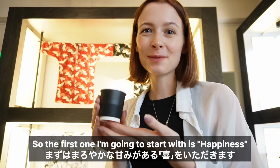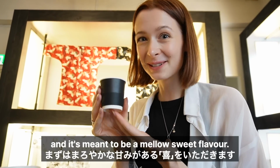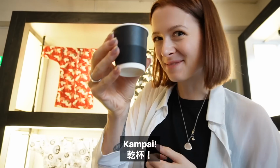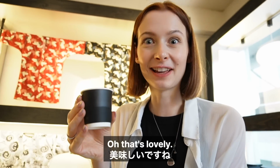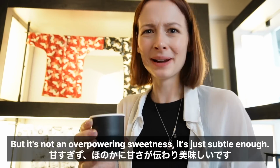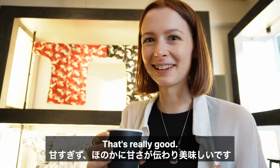So the first one I'm going to start with is Happiness, and it's meant to be a mellow, sweet flavor. Kanpai. Oh, that's lovely. That is sweet, actually, but it's not an overpowering sweetness. It's just subtle enough. That's really good.